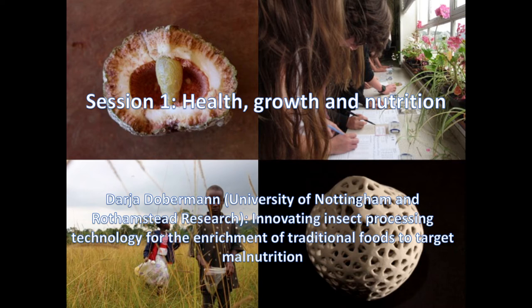And the two main streams that we envision then is the first option is to use it to target children in a fortification of the traditional food that's used for kids, which tends to be a maize millet-based porridge that you can see in the picture there. It's a very bland colored porridge. It's also very bland nutritionally. It has enough calories generally, but it's very, very low on micronutrients.